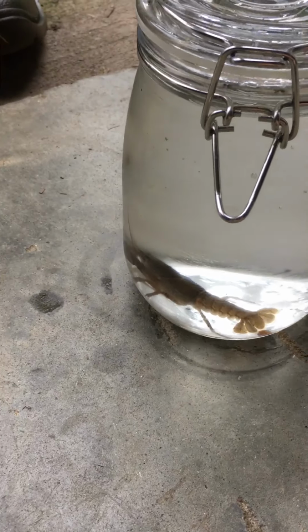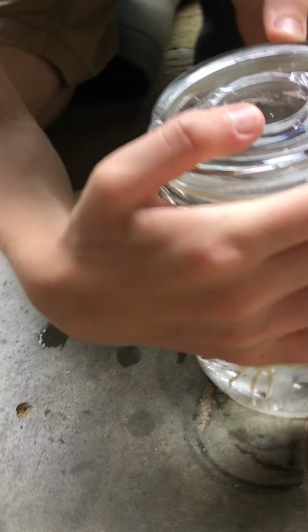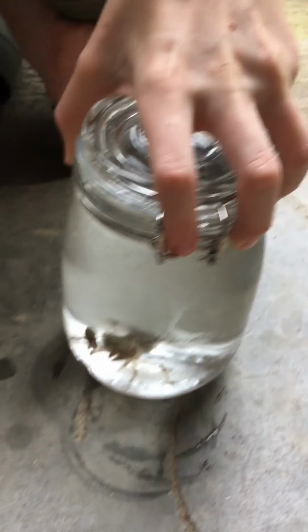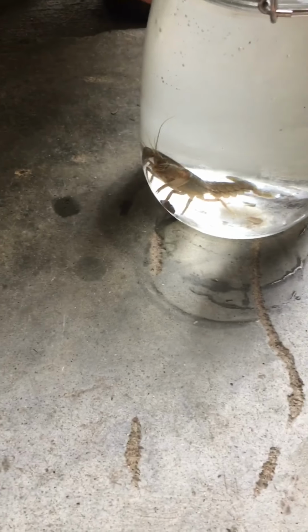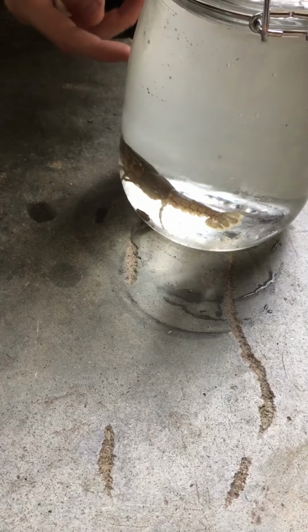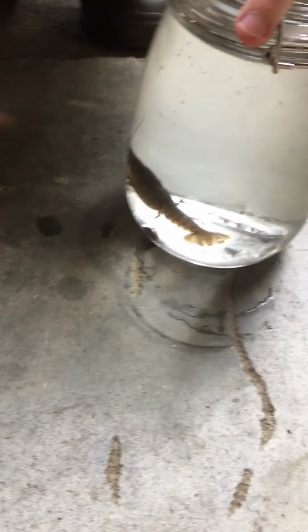If you can see, my goodness, he is so fidgety. Stop moving. Take a good video of you. So you can see he's just amazing. There's a little bit of blue on the side, and then there's some red on the tail.